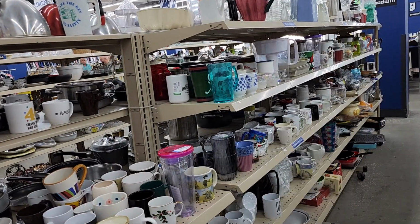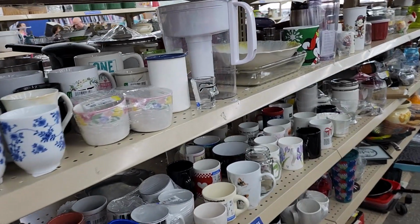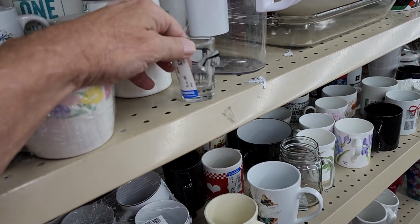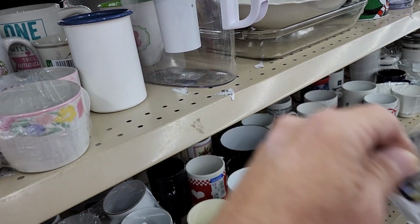There was nothing on this glassware aisle for me, but I did notice this shot glass. It was shaped like a man's head. It said Myrtle Beach on it. Now they were asking $2.99 for it, but I'm not buying this to resell. My roommate collects shot glasses, and she would love this one.